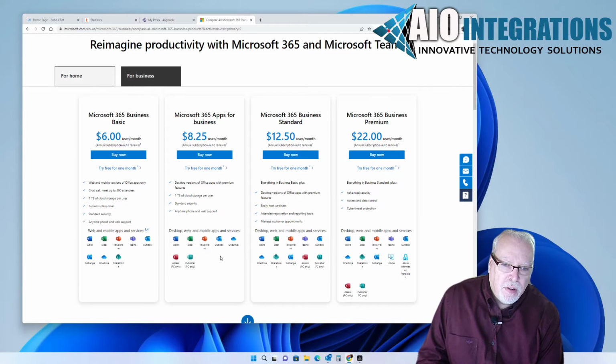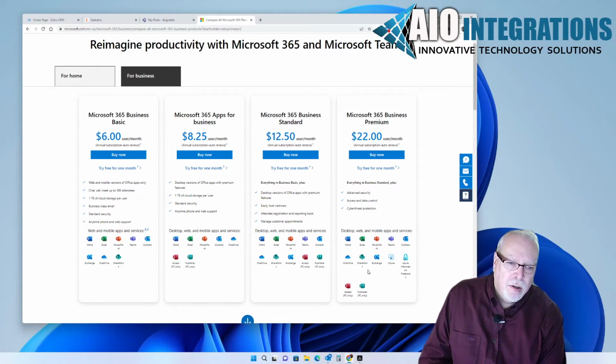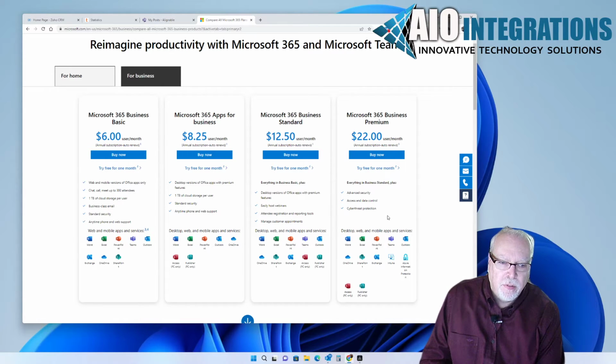They have one just for the apps, and then they have one for the basics, which means you get some stuff online. The standard, which gets you some email and things like that. But if you really want to have the best of both worlds, you really want to have everything and get rid of your hardware, this is what most people are buying. They're buying this Office premium version.